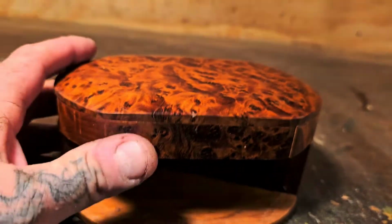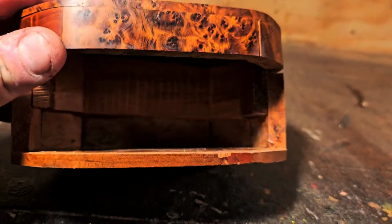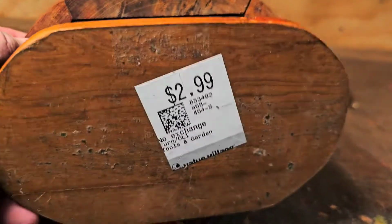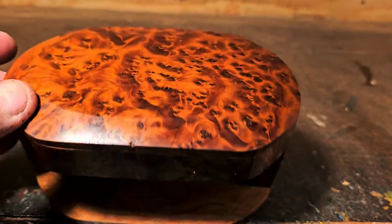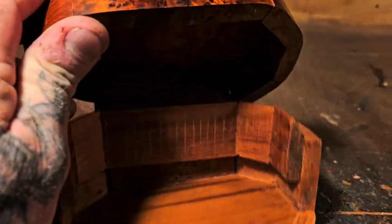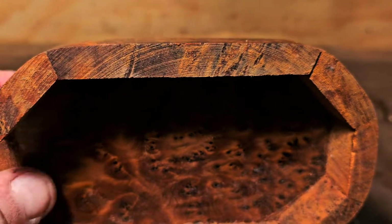At first, it didn't have a price tag on it. And I said to the girl, there's no price on this box and it's broken. Do you know how much it is? She goes, oh, I'll go get a price on it. She came back with a sticker on it for $5.99. I said, $5.99? Are you kidding me? You can see the burl on it. It's not just, what's that stuff that you use? Veneer or whatever it's called. It's burl all the way through.